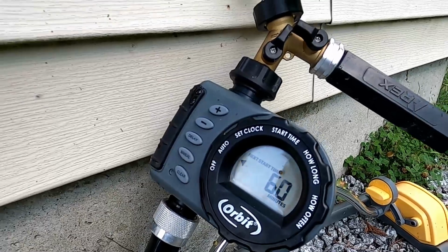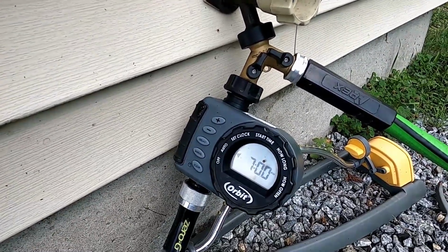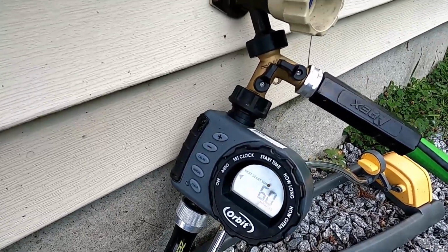So here's the automatic timer we use. It's by Orbit, and it works pretty well. I haven't had any issues with it, and this is the second season on the same set of batteries, so I'm quite happy with that.